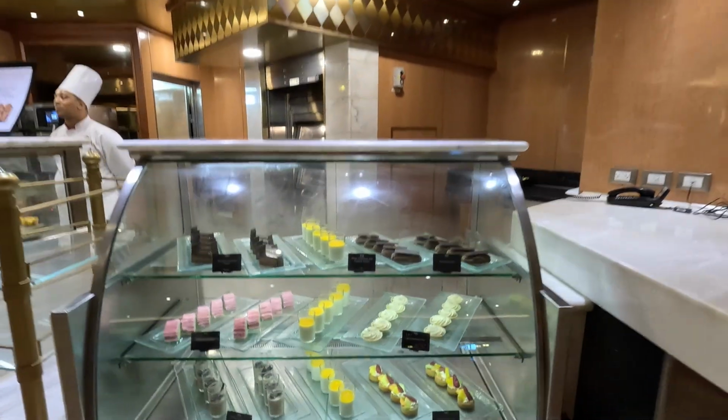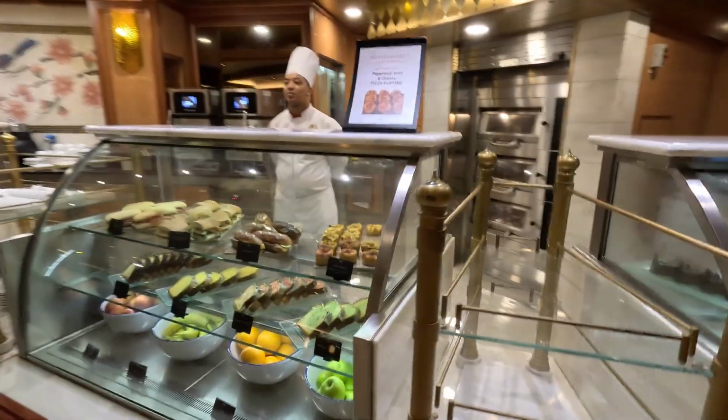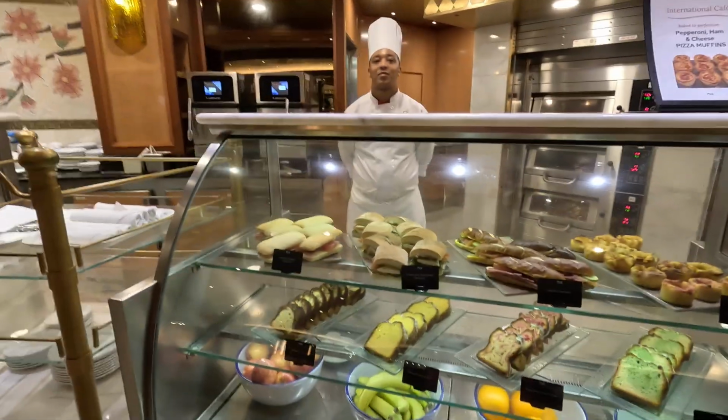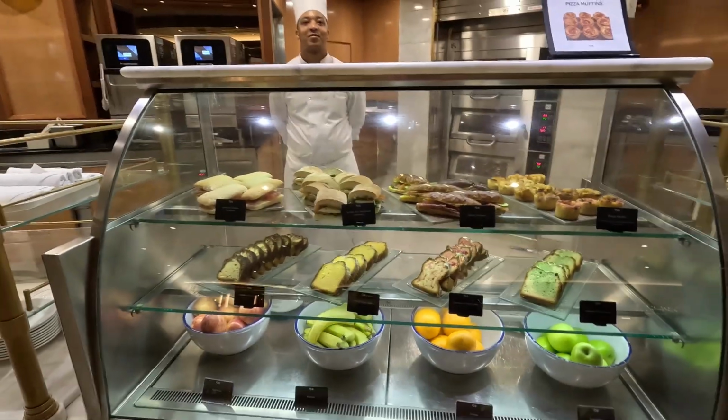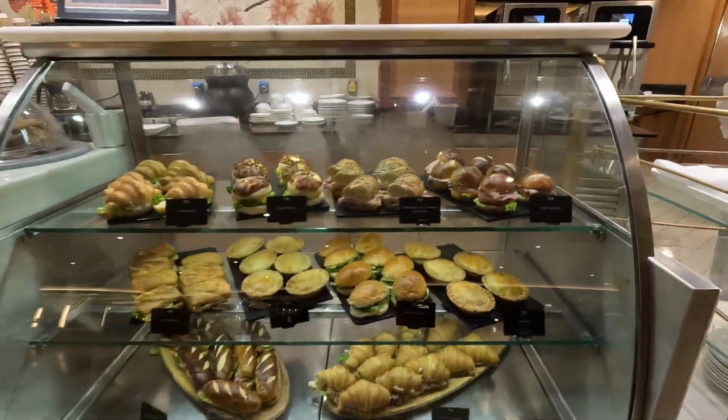We have got cakes. We got some yogurts there, some smoothies. We've got some more cakes over here. We've got some paninis, some fruit, some breads. We've got some rolls, some pies, some croissants. This is a great place to go if you've had a later night in the casino or one of the bars. They will do you a toasted cheese and ham panini or a pie. It's a really good place for a late night snack.